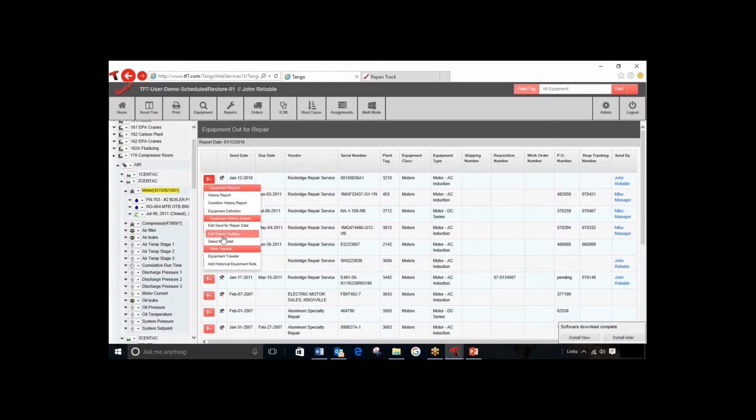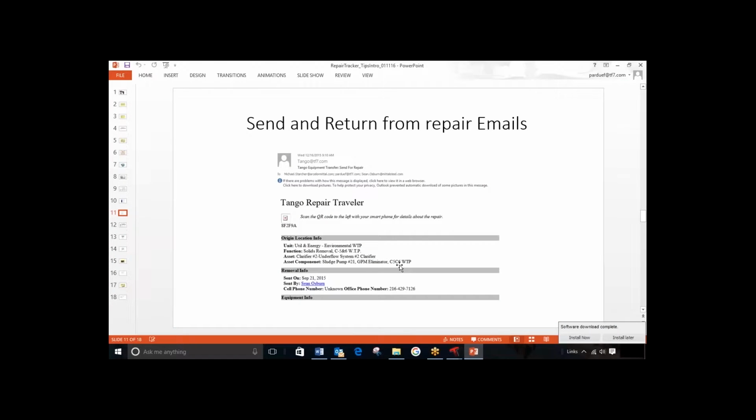But Repair Tracker really takes it out of your hands and puts that repair information in the hands of your vendor. And so one of the things I wanted to talk about before we go to Repair Tracker is the fact that Tango will send out an email. So this is a send for and return from repair email. Turns out I have one of those in my email as well. Let me bring that up.